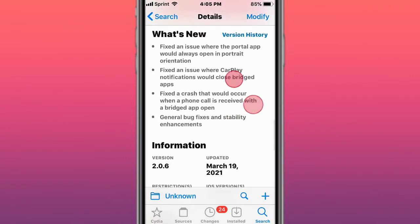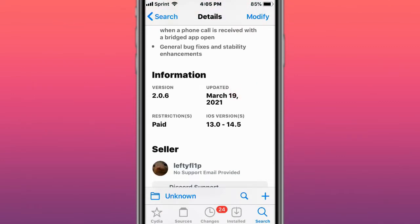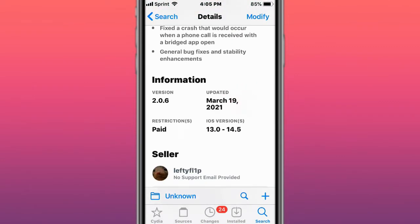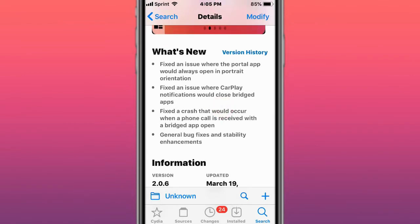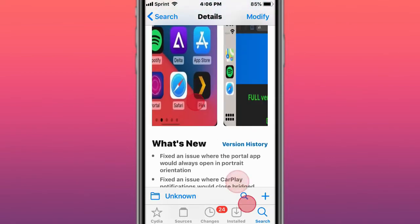So it's pretty cool. So, just updated March 19th for supports iOS 13 and 14.5. There was a version for iOS 10, 11, and 12. So you have a different version for that. It fixes an issue where the Portal app would always open in portrait rotation, an issue where CarPlay notifications would close bridge apps, and a crash that would occur when a phone call is received with the bridge app open, plus general bug fixes and stability enhancements.